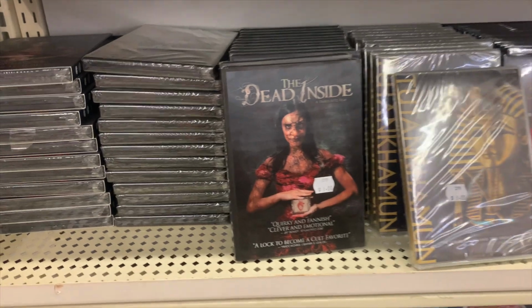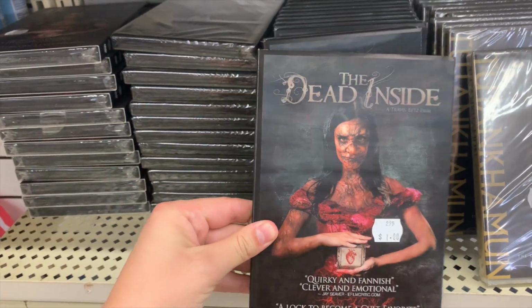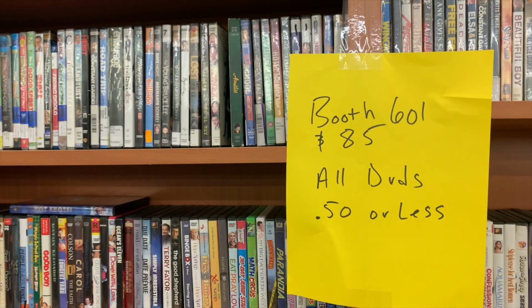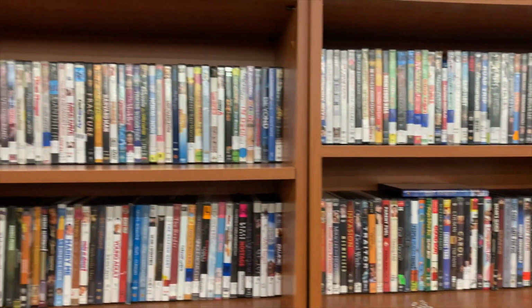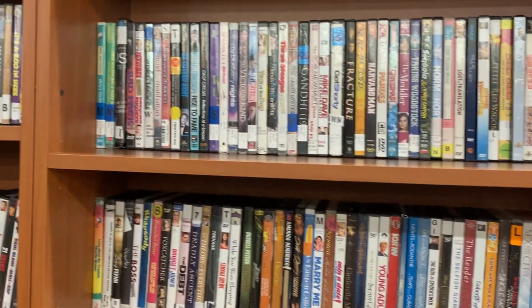And this booth had another movie with the lenticular cover. I've never heard of this movie, but I always love the lenticular cover. Didn't buy this one though. This booth was selling their DVDs for 50 cents or less, which is a great deal, but it looked like they probably bought out a library, so lots of library copies of this one, which I didn't really want those.